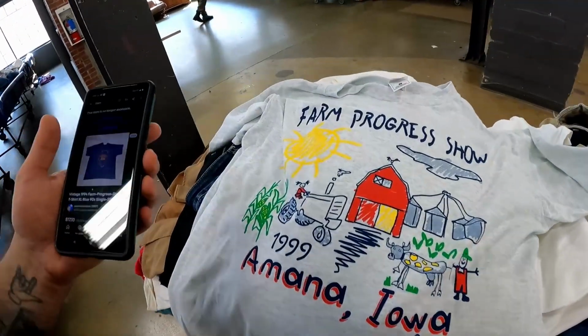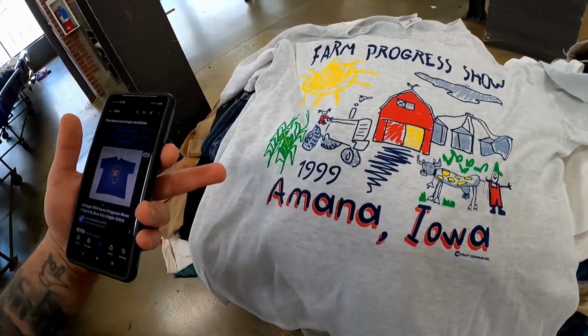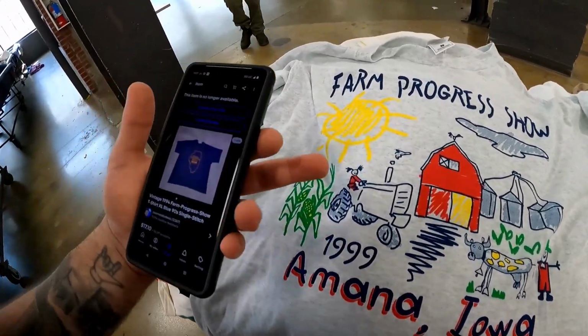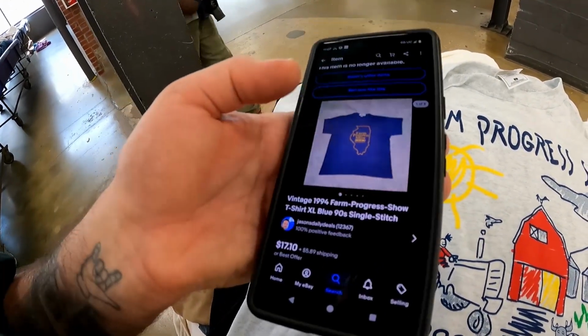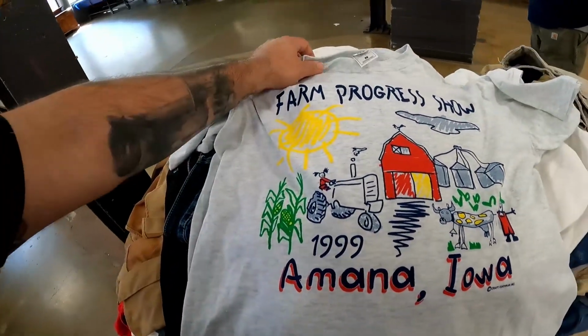This is an insanely specific t-shirt, Farm Progress Show, Amana, Iowa. I have no freaking idea where that is, but obviously this is vintage because it is 1999. I did see one Farm Progress Show shirt from Illinois that sold for 17 bucks, so it might take a while to sell, but we're definitely gonna grab this.